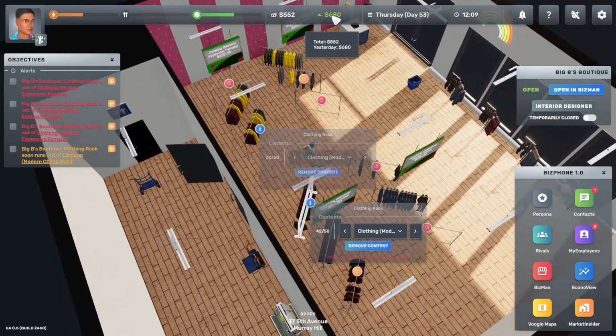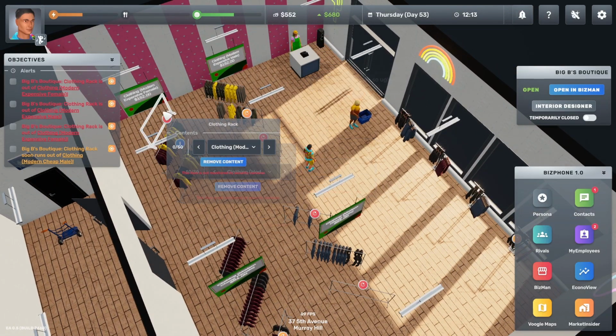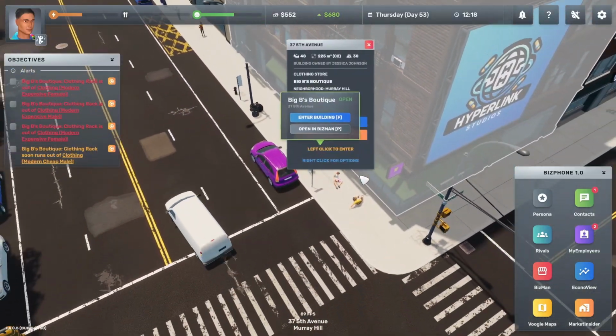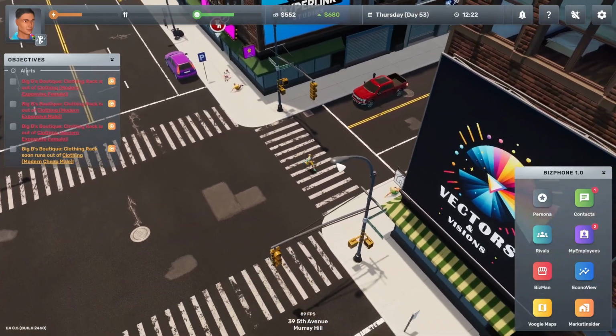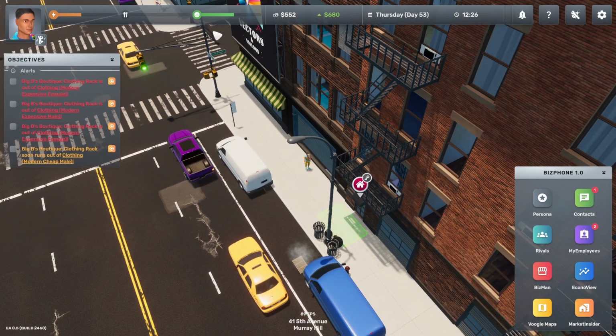We didn't make that much money yesterday because I think we did spend a lot of money on all of the stock. So that's why that's quite low. So I think, again, what we'll do is stand around for a bit, go and watch TV or something. We'll just go and mooch around for a while and then we'll see what money we can make.